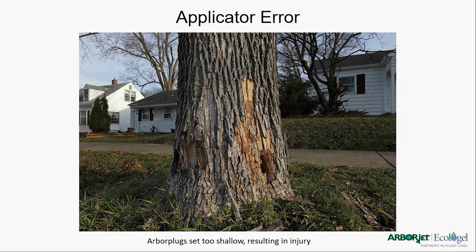This occurred in a city that was treating for emerald ash borer. They had hired a contractor, and there's a lot of applicator error with this particular incident. You can see several of the plugs right off the bat, not set deep enough. And then on the right-hand side of the tree, you can see that hole. And that's basically what happened. That chemistry went in between the bark and the sapwood, and it caused a lot of damage to the trees.